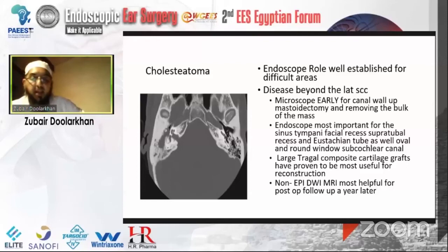We know, and everybody has expressed, the importance of the endoscope and how it improves visualization of the sinus tympani, the protympanum and the eustachian tube. The anterior part of the middle ear has always been a difficult place for the microscope to allow us to visualize, whereas with the endoscope it's quite easy. So anterior cholesteatoma must be removed, and also the supratubal recess and cholesteatoma going down into the eustachian tube must be addressed, which can be easily done with the endoscope.